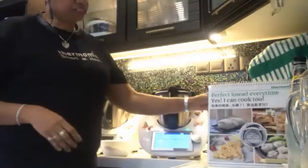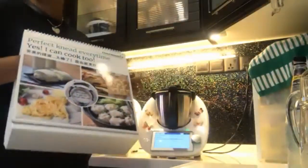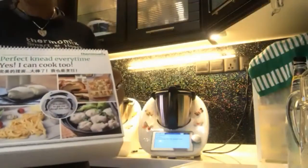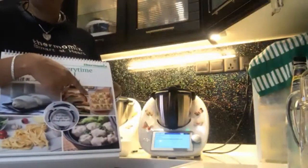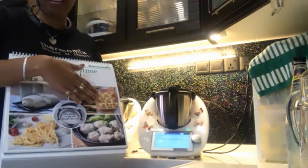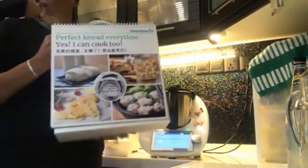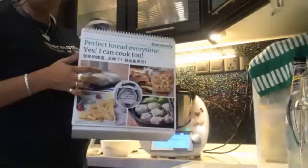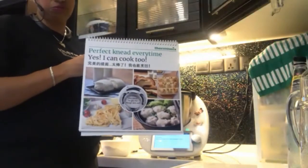So what else can you do with the kneading function while it's warming up the yeast and melting the butter? You can also do your own pasta. You can do amazing breads in your Thermomix. You obviously will still need to bake them in an oven. You can do your own fish ball at home, and you can make your own pao or mantou. So the possibilities are endless with the Thermomix.